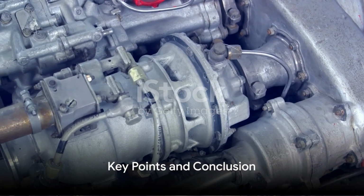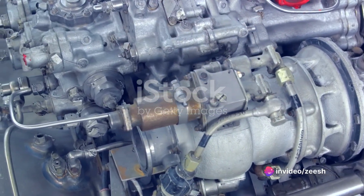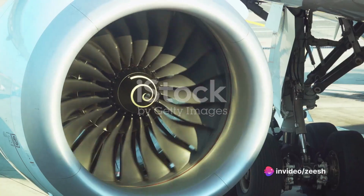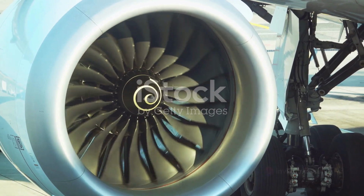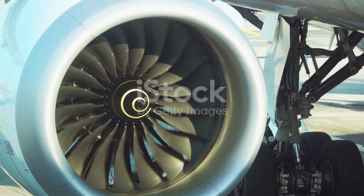The key points to remember about gas turbine engines are their four-step operation: intake, compression, combustion, and exhaust. These steps, working in unison, allow these engines to generate the immense power required to propel modern aircraft.